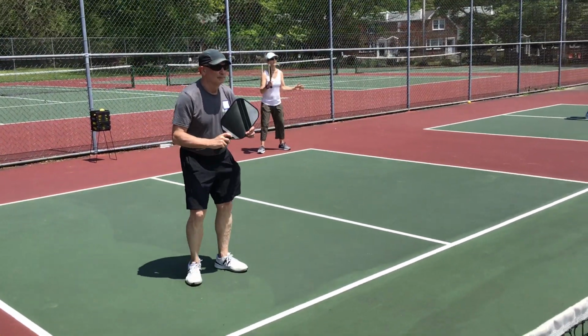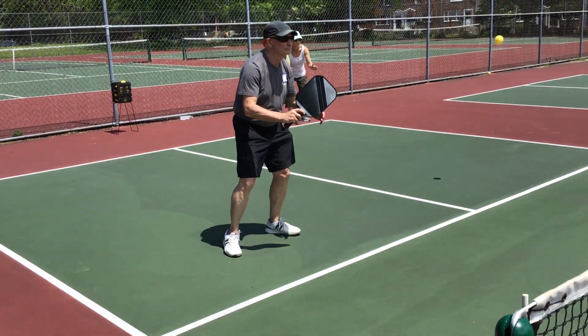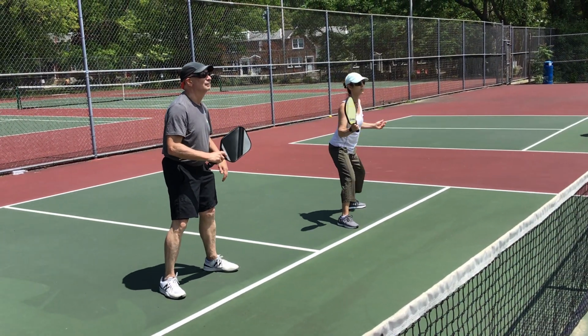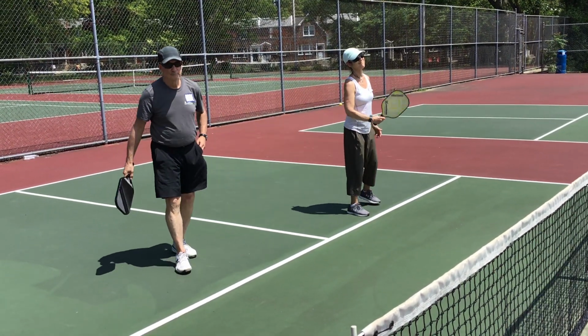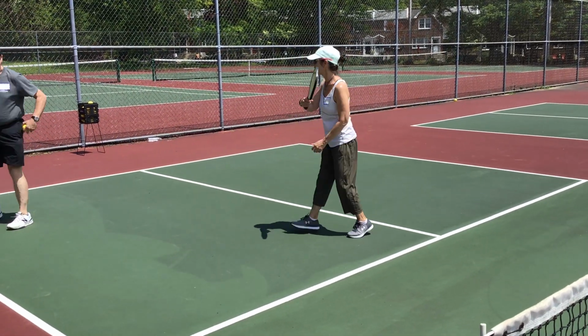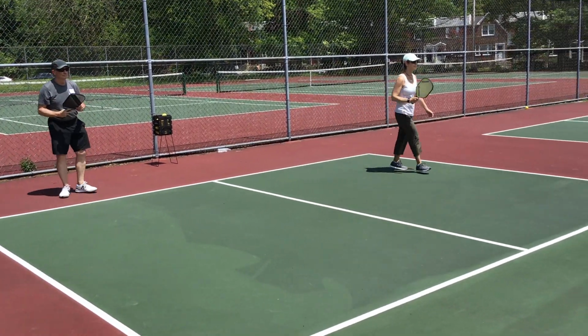Coming this way, Patty. What I'd like, come up to the no-volley zone. You want to be as close to the no-volley line as you can. There he is. That's what we want to see. Let's see if the paddle stays above the net. The paddle usually gets hit, the ball, and then it dips down to the waist. If we can keep those paddles up a little higher, we're prepared for an attack.